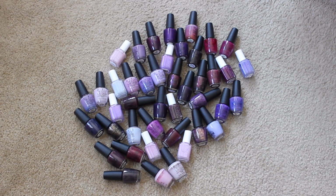Again, my goal is maybe to get rid of 10 of them if I can, which I know doesn't sound like a lot, but like I've said, I've decluttered this so many times. I'm pretty much down to the bare minimum of things I know I love and new products. So we will see. So we're gonna go to light purples first.